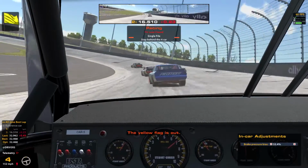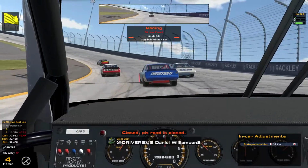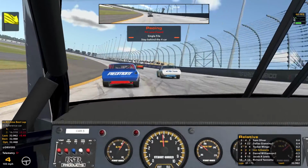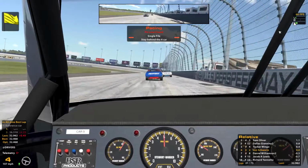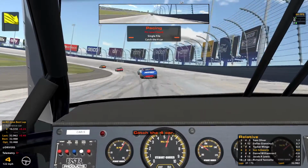The yellow flag is out. Line up, single file. Pit road is closed. Somebody just died. Yeah, I did. Catch up, 4, car.